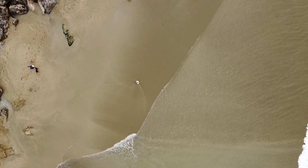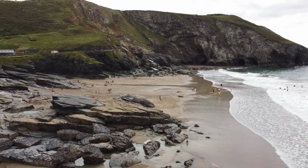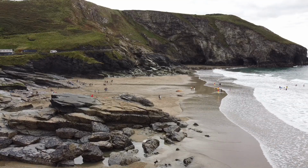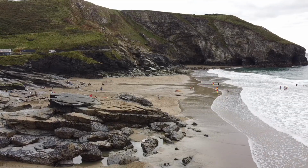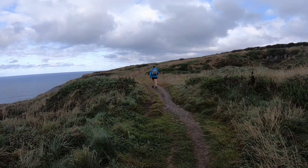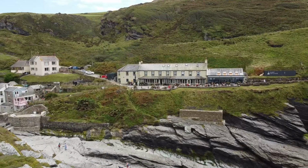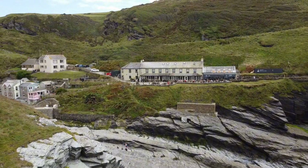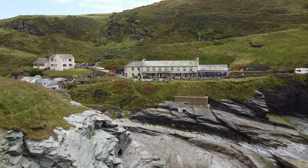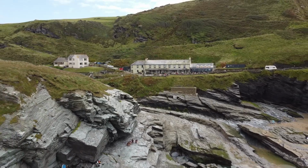Even though we know that Cornwall's quite famous for its sandy beaches and rugged coasts, I didn't come here for that. I didn't come here for the surfing. And I didn't even come here for the pubs. I came here for something else, and I'm pretty sure you can guess what it is. Yeah, you got it. I'm here for the hiking and the landscape. So welcome to the Port William to Tintagel coastal hike.